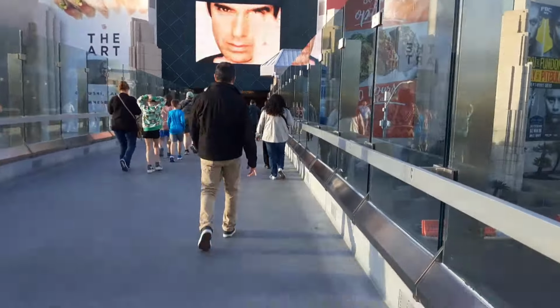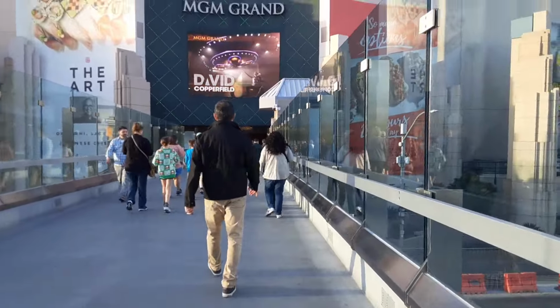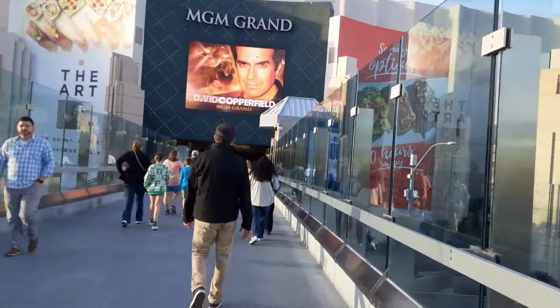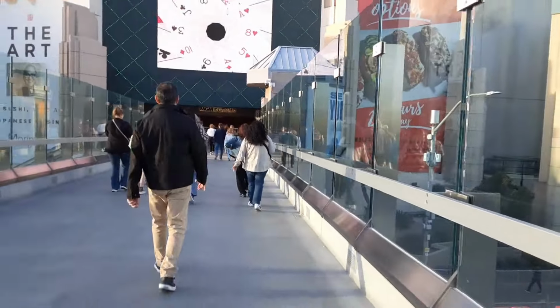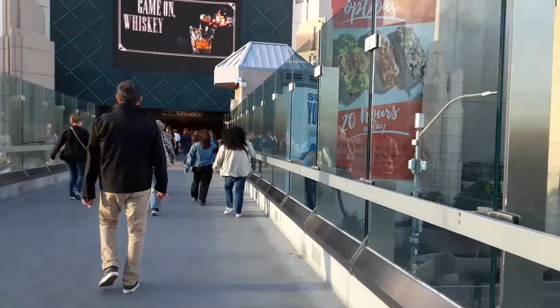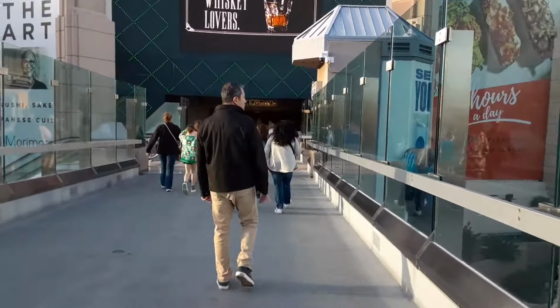The tickets, a lot more expensive than the usual comedy shows that I go to here in Vegas. So I only tried it once, but there's definitely other options out there. In case you wanted to have something cheaper, you do have those options.